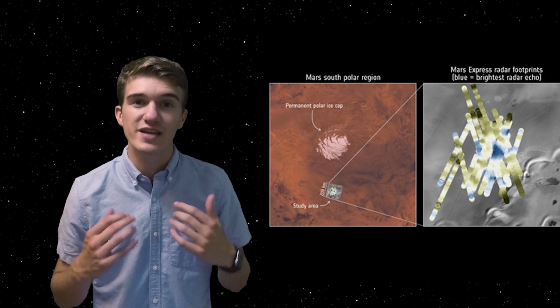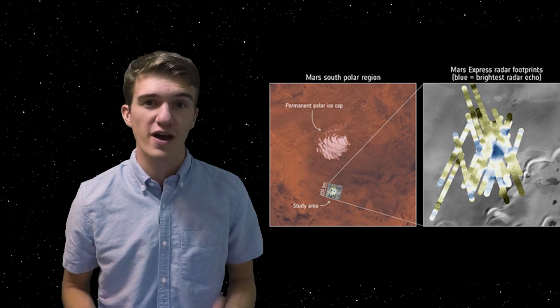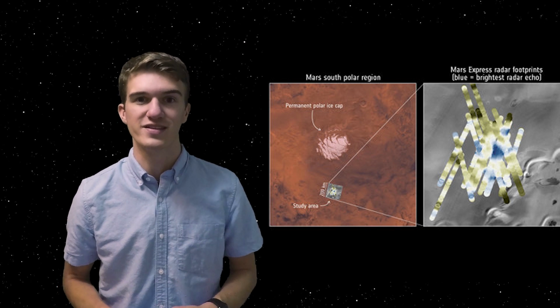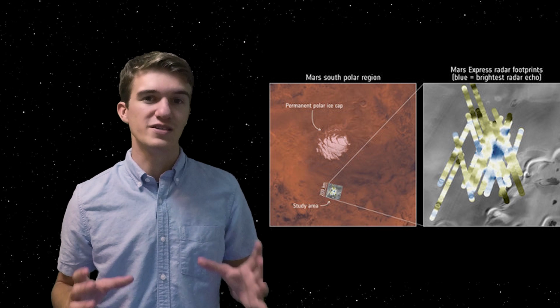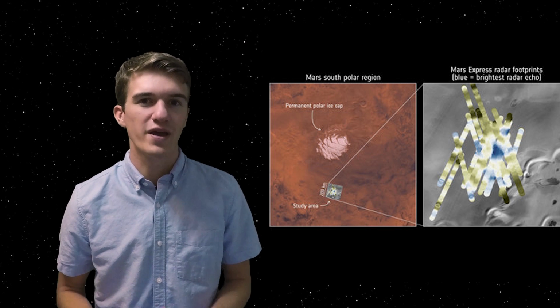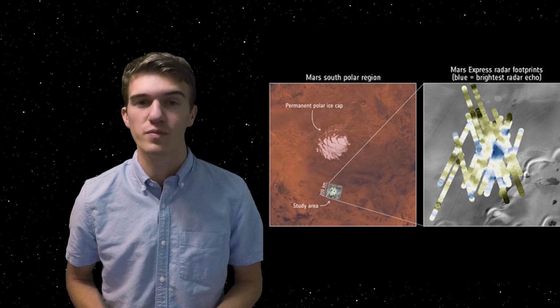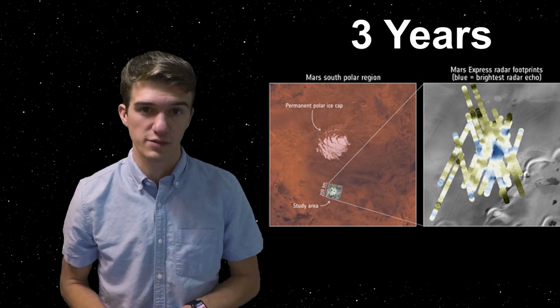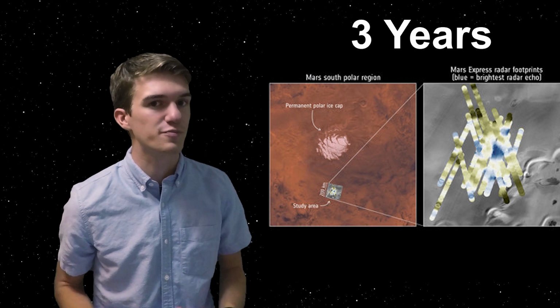And this is because this is every single one of the spacecraft's flyovers. As it flies over this region, it looks directly down and sends these signals. That's why we don't see it as a perfect shape, but rather a lot of streaks or almost paint marks making up what appears to be where the lake would be. So this ends up being 3 years' worth of data for the Mars Express mission, or for the MARSIS experiment.